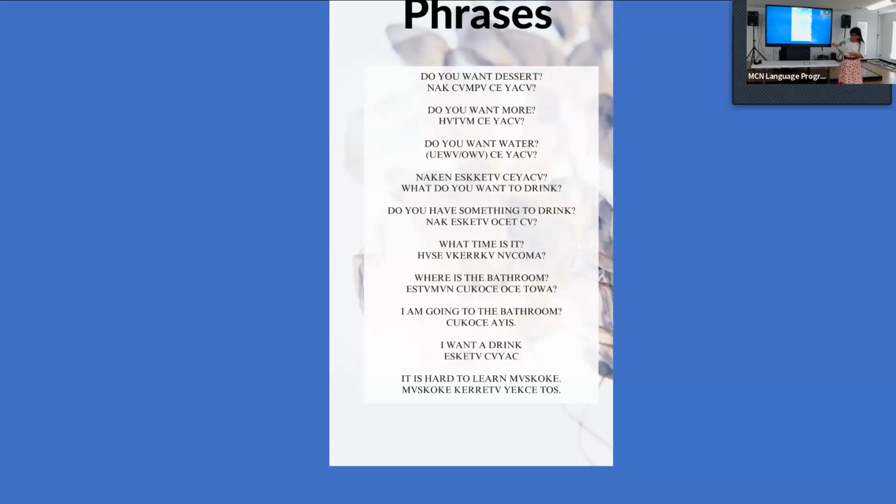Seven, Istaman Chuguji Ojidua. Eight, Chuguji Ayes. Nine, Iskida Chayach. Ten, Mvskoke githida yikchidos.